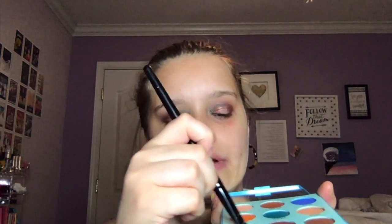Now that that's on and I'm feeling less and less confident about this look, I am going into that light minty shade right there, Highway. It's not a straight shimmer, but it's not a matte. I'm pretty sure it's a satin, which is a little frustrating, but that's okay.